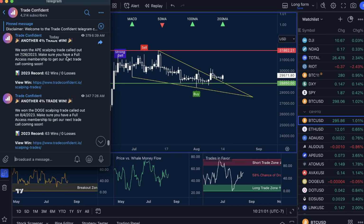Before we get into that, though, we actually have 2 more trade wins now. We are 63 wins, 0 losses after winning our Ape and Doge trades. ApeCoin was actually called out a little bit ago, so congratulations to everyone that held through that. You are now fully in profit, and we've officially won that trade.